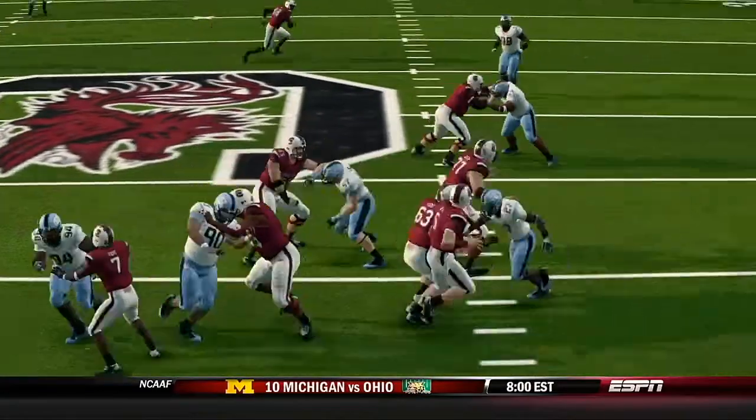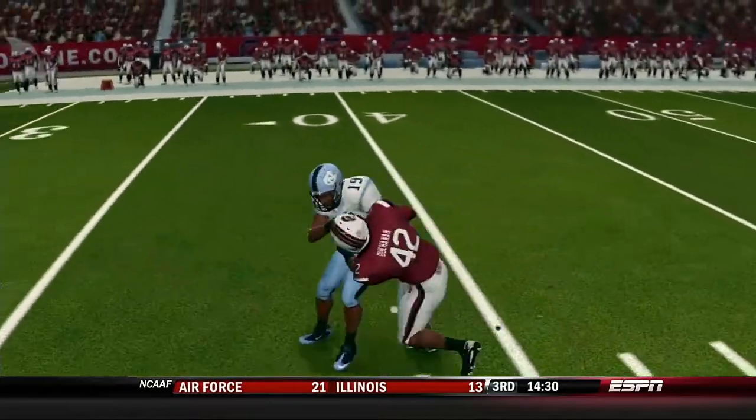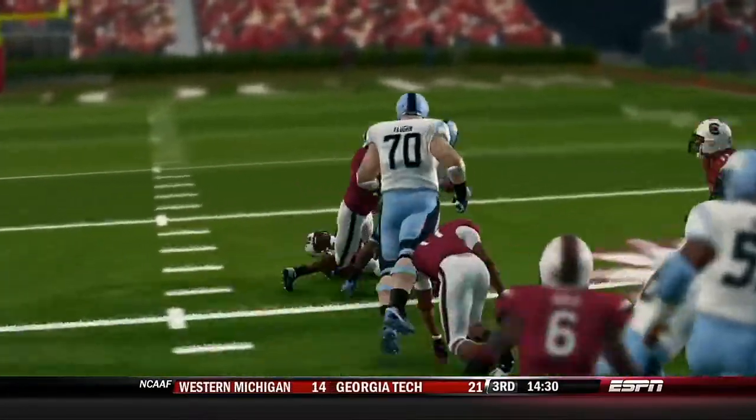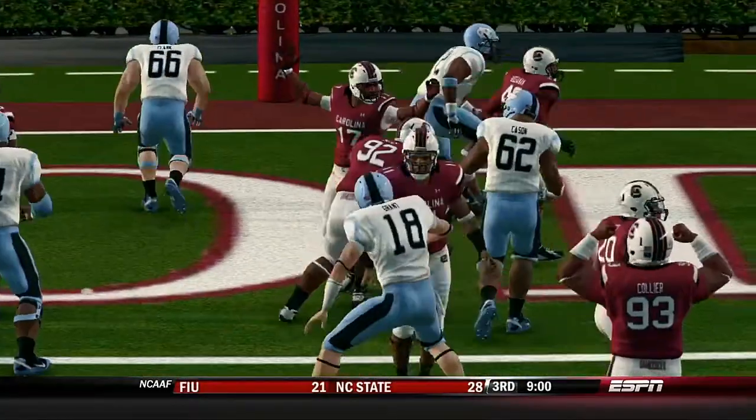Ball security was a major theme coming into this game, and both offensive coordinators have to be thrilled with the fact that their offenses, first and foremost, did a good job of taking care of the ball. And you don't see it every game, that's for sure, that both teams don't have a turnover at the half.